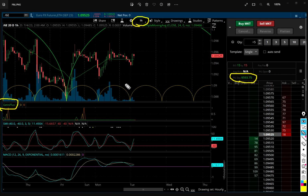So as I was making this trade on this different product here, the Euro FX futures, I'm still doing the same thing. I'm looking at different time frames. Obviously, I'm using cycle analysis, right? I'm using cycle analysis here on this product. You can also see I have the Get Us Plus indicator set up for this particular product as well.